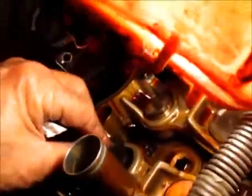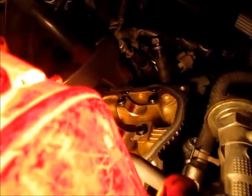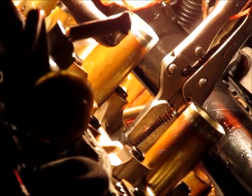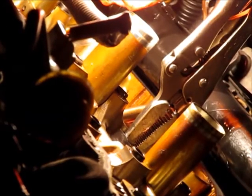So we're going to put this over this thing right here first. It needs to fit over there nice and tight over that guide. There it goes, it's on there good now. Okay, so now we're going to fill this up with Marvel Mystery Oil. And now I can grab that with this needle nose. Okay, so now we're going to add Marvel Mystery Oil to our valve guide, our valve stem.